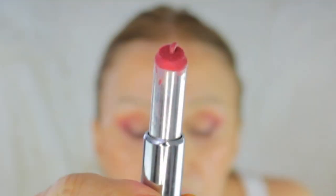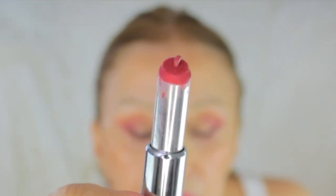I just love it. Look at the interesting packaging. And it comes out like that. And then, that is not a lipstick there. That is a sponge. And the product comes out of the top. Oh, it is creamy. Oh, creamy, smooth. I absolutely love this.